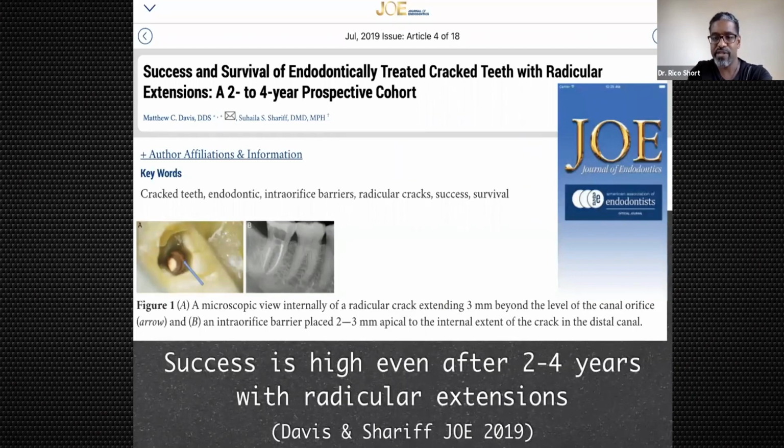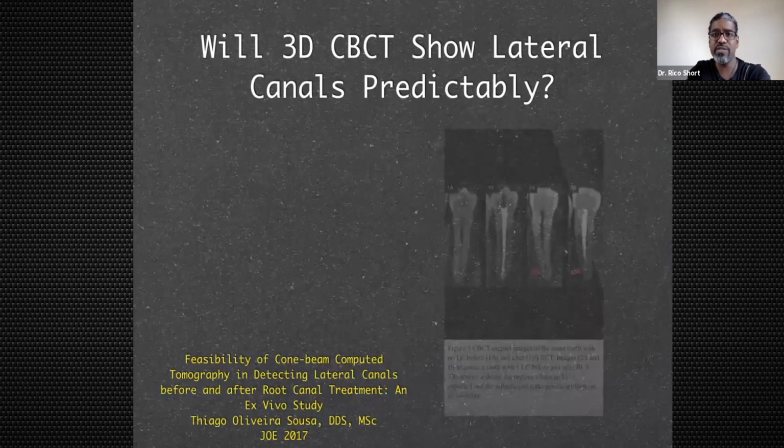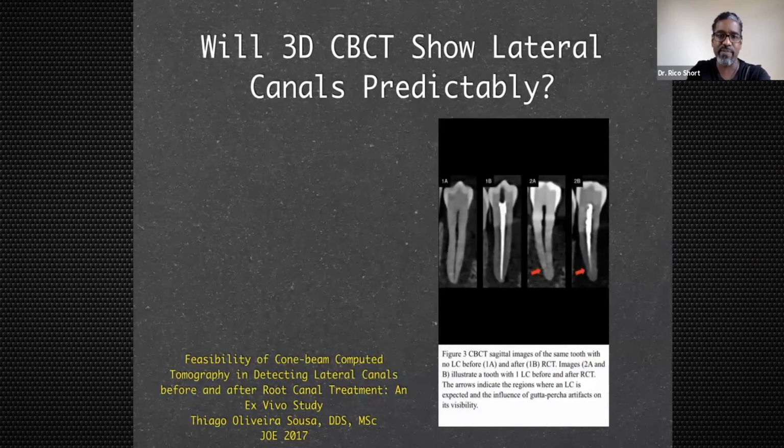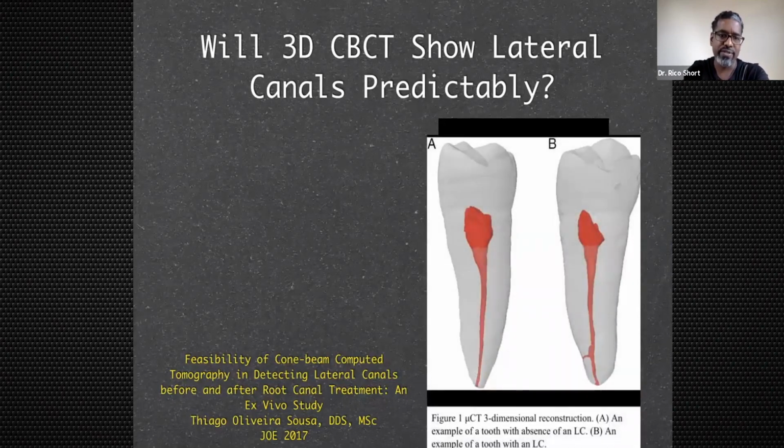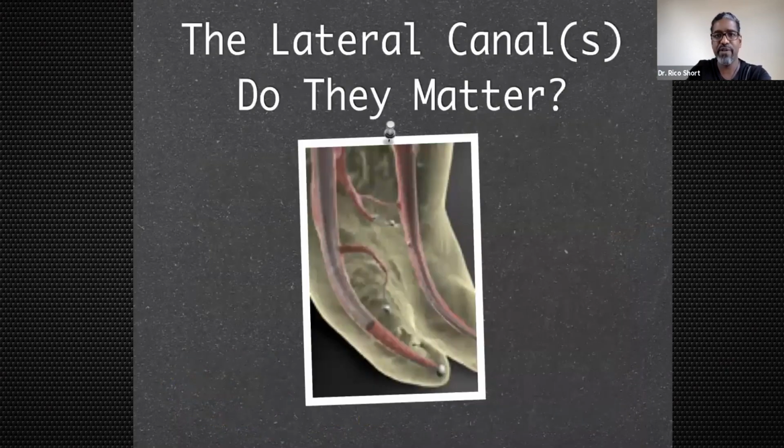You want to let the patient know, hey, you have a cracked tooth. We're doing everything we can to try to keep this tooth for you. And hopefully we can keep it for a long time. So the CBCT will not show lateral canals. Everybody's into lateral canals and puffs and things like that. Salsa talked about that you will not be able to see those on the 3D CBCT. So if you're looking for those, then you're wasting your time. Unless they're huge lateral canals, you may be able to see them.